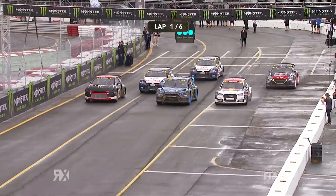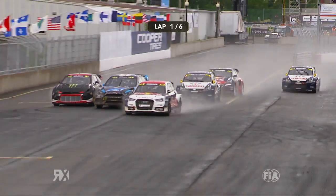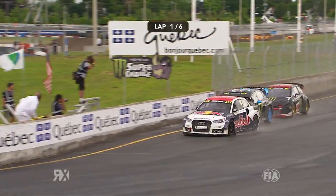Official green light. A few people with bad choices in RPM. Hakkinen gets the best start. It's Hakkinen from Backerud. Solberg's up the inside of Backerud. Backerud is trying to squeeze Solberg across into the wall on the inside. Solberg's in the position Hansen was in last year.